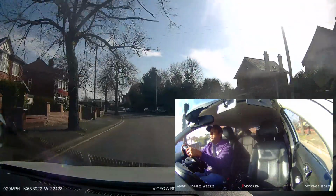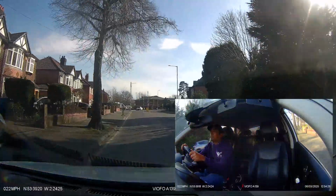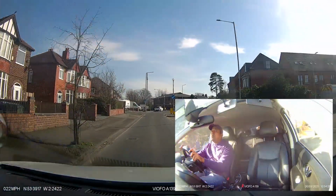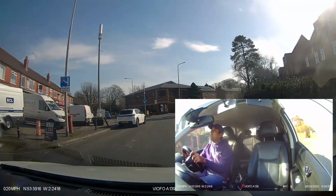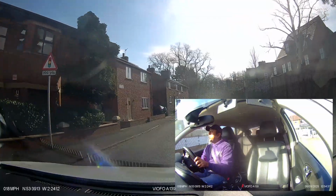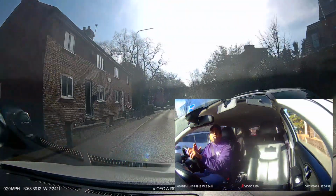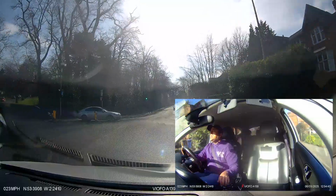Okay, so speed still is 30. I'm going to follow the bend. I have seen the parked vehicle, so I will be very careful. Now remember, all of this speed is 30. This is a very sharp bend, so make sure we're covering the brake or controlling our speed.